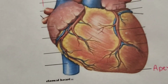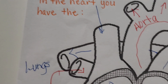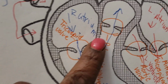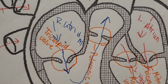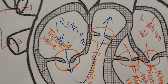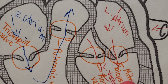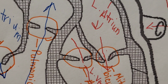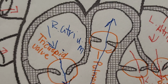So our semilunar valves are our pulmonic valve, which is here, and our aortic valve. Those are what we call our semilunar valves or half moon valves. Our AV valves are our tricuspid and our bicuspid. Our tricuspid has 3 cusps, where our bicuspid only has 2 cusps, hence tricuspid and bicuspid.